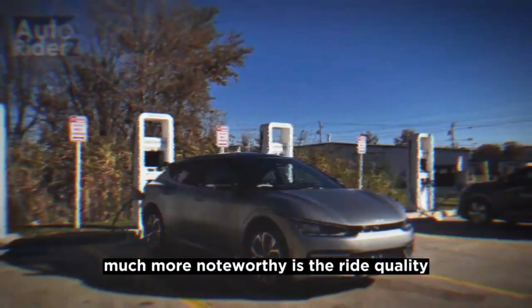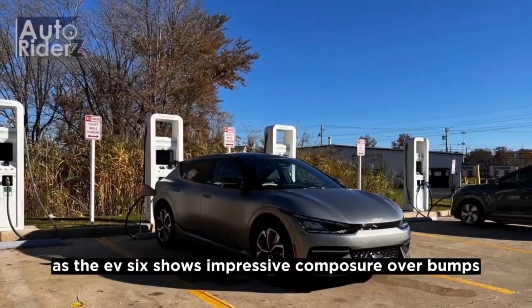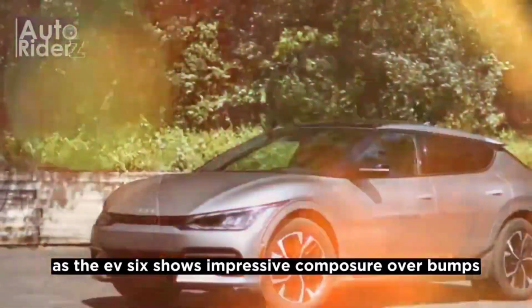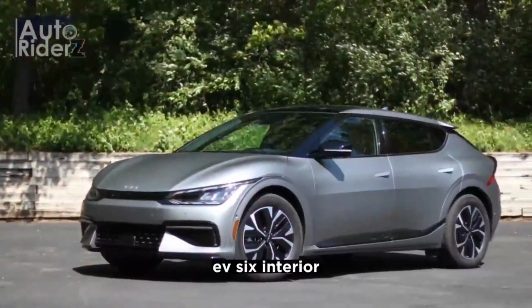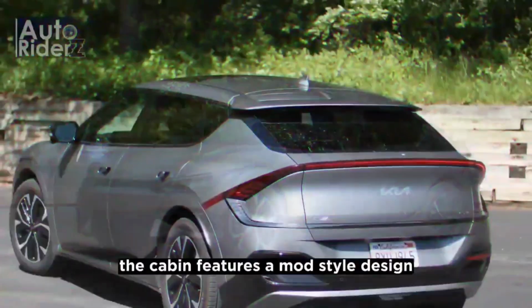It's easy to find a driving position you like. There's also plenty of room in the back for rear passengers. But taller backseat riders will have to be mindful of their heads when clambering in and out because of the EV6 sloping roofline.